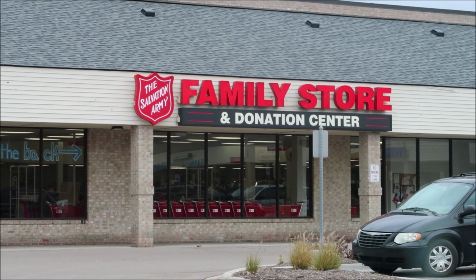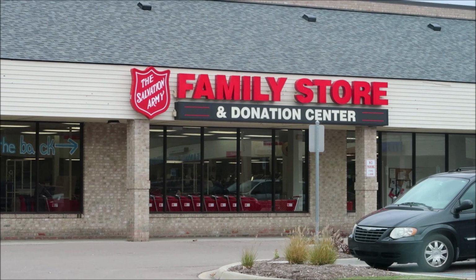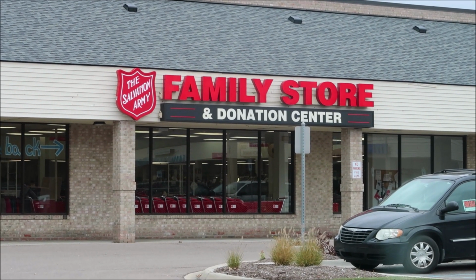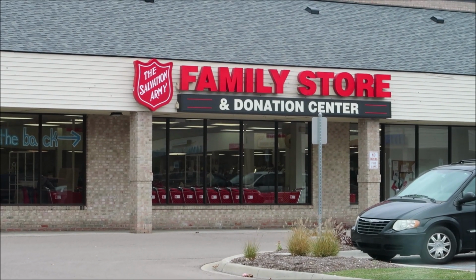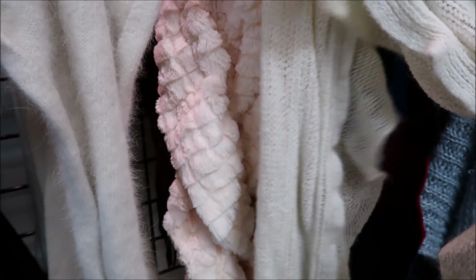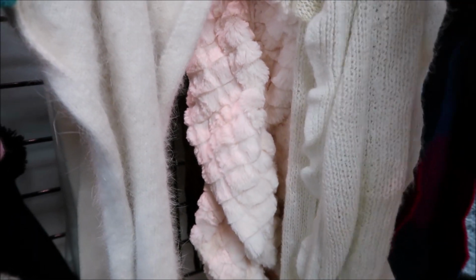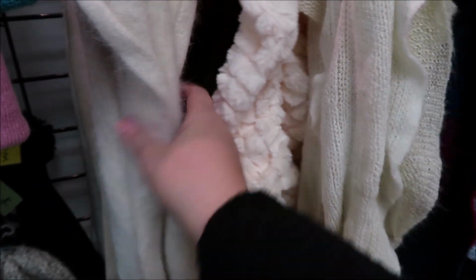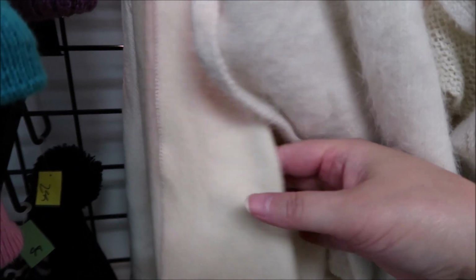So I'm heading into a new thrift store to see what they have in here today. I'm particularly looking for some scarves or linens and maybe take a peek at a couple other things. So let's go in and check it out. So right away I am seeing the scarves that I was looking for. That's a little bit more than I wanted to pay, but they do have a little bit of a variety here. So I think I'm going to pick one of these up and take it with me as I walk through the store.